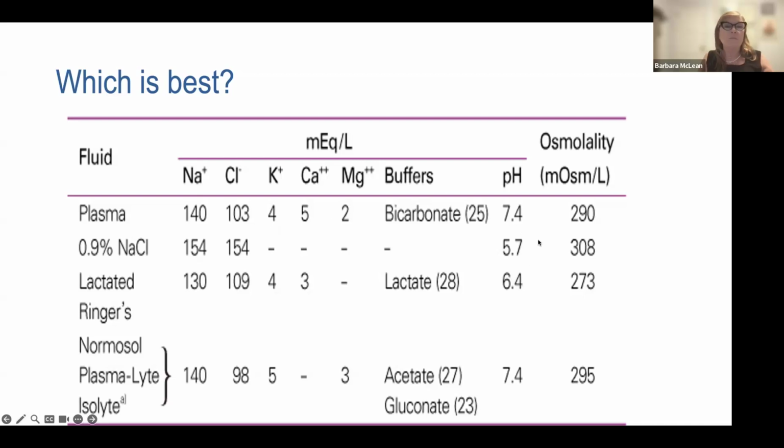Okay, so look at sodium chloride, 5.7. Every liter you give, 5.7. Lactated Ringer's, every liter you give, 6.4. If you're using Plasma-Lyte, you can see that it's very close to what's in the plasma. No calcium, but you got mag, you got potassium, low chloride, high sodium, acetate, which is also going to help us to neutralize metabolic acidosis, and a pH that's just about the exact range of pH for someone normal.